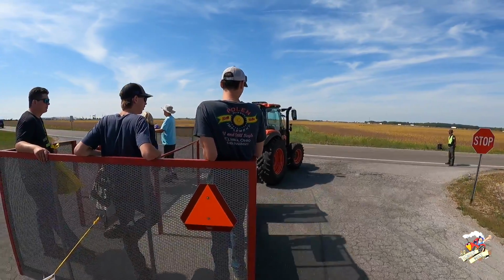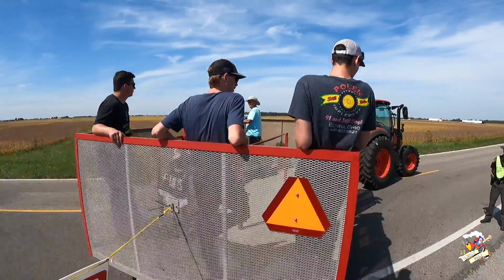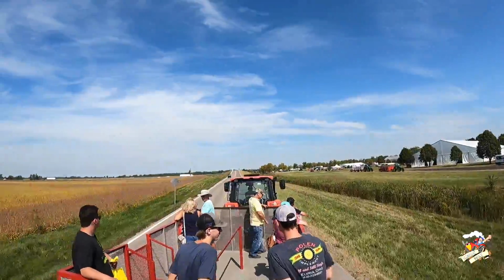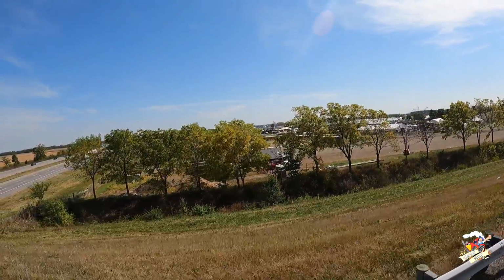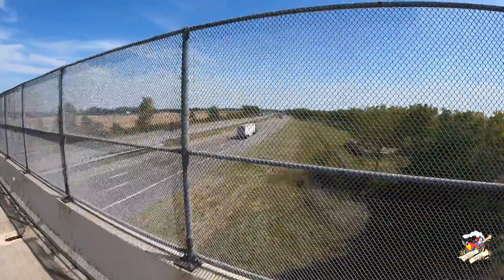Last day of the show, I was able to head out to the field demos. Now, the last day of this 3-day show was not super busy, but that's pretty typical for a 3-day show. But the field demos are on the other side of Interstate 70, so they shuttle you out there. So right now, you are looking at Interstate 70.